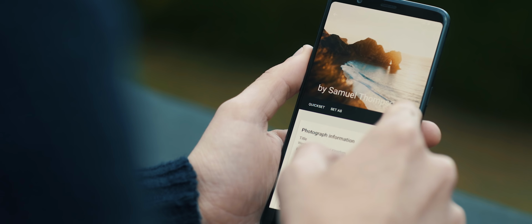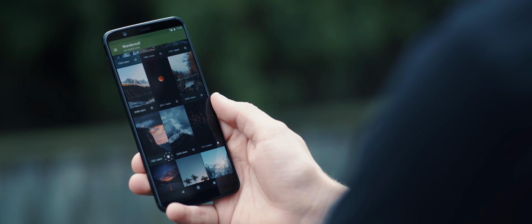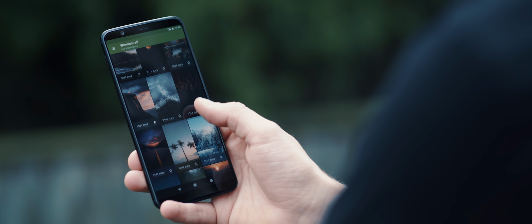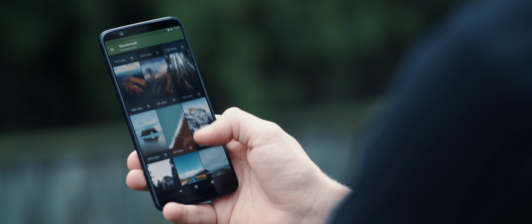The app also gets updated daily with new wallpapers, so if you're someone who loves to regularly change your wallpaper up, then this app has you covered. But like I said, it's a really nice wallpaper application and one that I highly recommend.